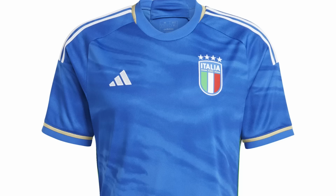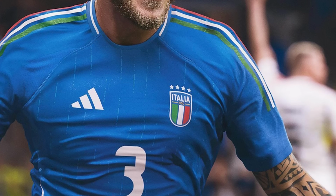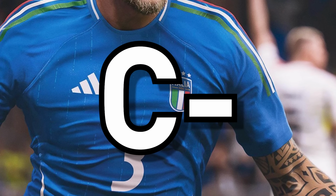So Italy changed to Adidas back last year. Their first home shirt, pretty decent. This one, it's okay. I like the Adidas stripes having the Italian colors. That's pretty cool. Love it when Italy incorporates their flag's colors onto a shirt. Outside of that though, there's not much really happening here.